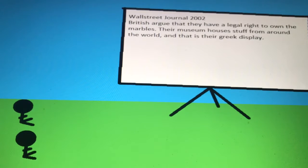Another argument in the Wall Street Journal in 2002 says that the British argue that they have a legal right to own the marbles. Their museum houses stuff from around the world, and that is their Greek identity. So, as I previously explained, the British obtained the Elgin marbles totally fair. So, they have a legal right to own the marbles. They don't have to give them back. They do belong to them. But their museum houses displays from all around the world. And the Elgin marbles are a part of their Greek display that helps show off Greek culture.